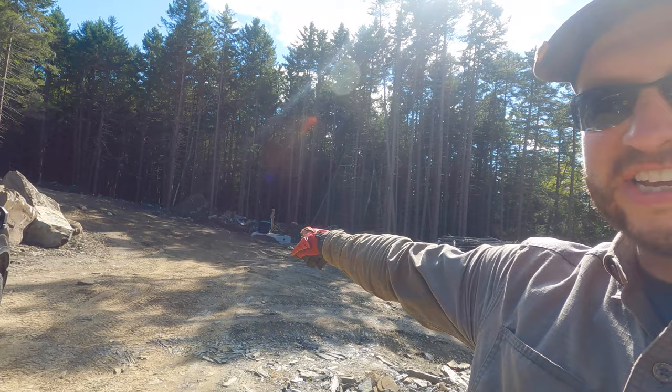This top section here is particularly uneven. You can see over here. And so for that bit, I actually put it into four-wheel low, not necessarily because the truck needed it, just more I wanted to take it real steady.